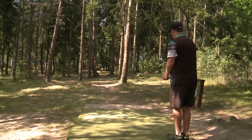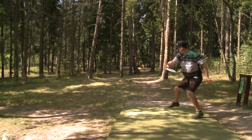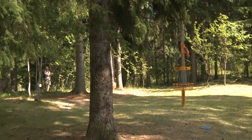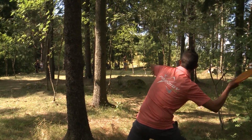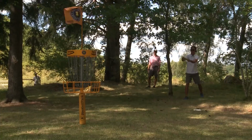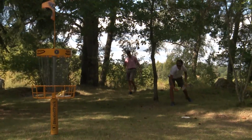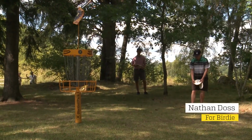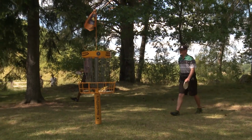Uli pulls a forehand up, left, kick right. And what seems to be the play, the turnover putter on the green for Doss. Getting back on track. He birdied the first 5 holes, took the par on 6, and gets the birdie on 7. 6 of the first 7 holes for Eagle. Doss in for birdie.